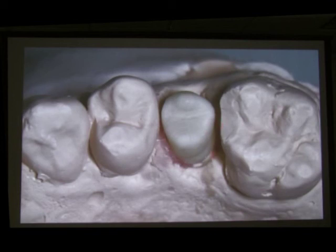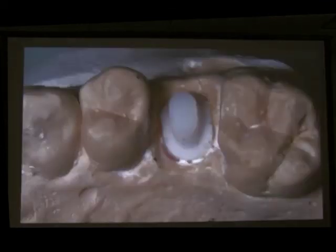This is a situation when we send it to the lab. They have this coping in the impression tray, and then in the coping, the lab cements the lab analog. It's important that they cement it because when they vibrate the stone model, the analog can move, so they have to cement the analog with the coping, and then they can do any type of crown after they have this coping from the mouth. You can scan this, you can do IMAX, you can do any type of crown.